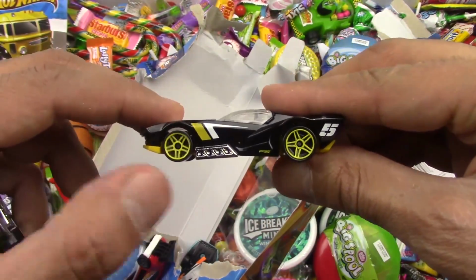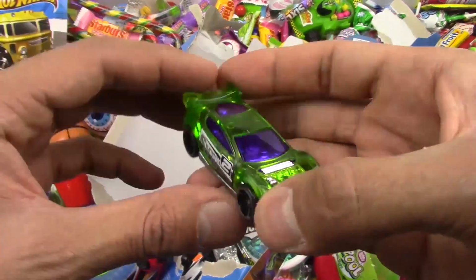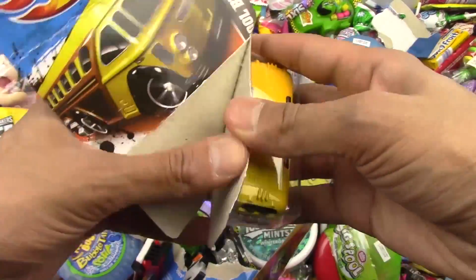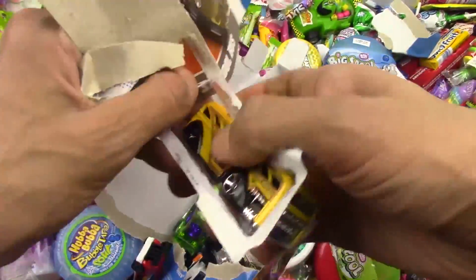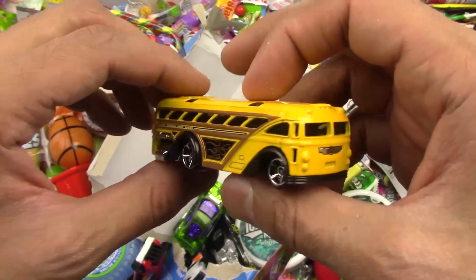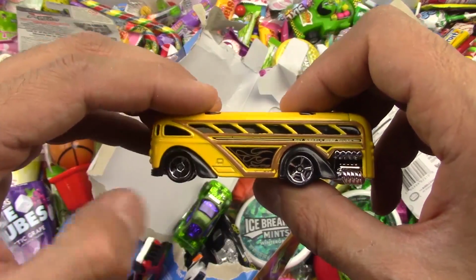Wow, look at this. Wheels. Nice wheels. Oh, look at the green one. The green one is also nice. Oh, I got the Hot Wheels bus. The wheels on the bus go round and round. Look at the Hot Wheels bus. So nice. The yellow Hot Wheels bus.